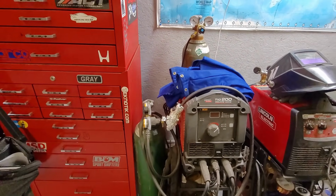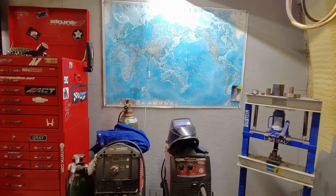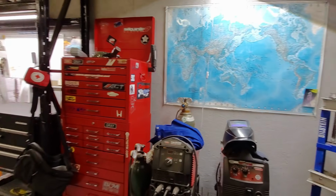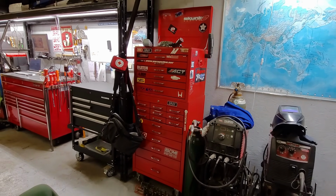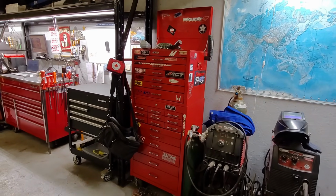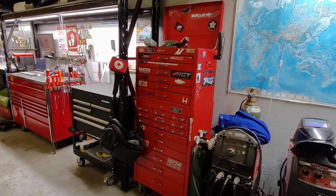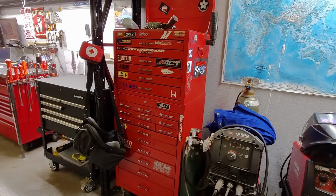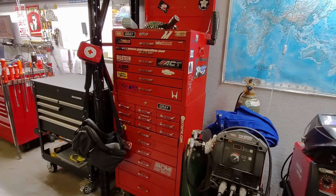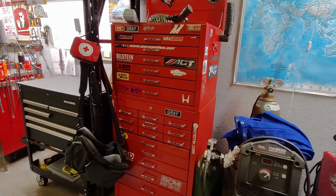I got 2 bottles and 2 regulators so I could back purge everything and keep the stainless on. So this little gray toolbox is like my very first toolbox I've had, probably 18 years or something, maybe 15 years, I don't know. A lot of good stuff in there, but it's also kind of like just a gong show messy. I don't keep that one super organized. I'll get there one day, but.